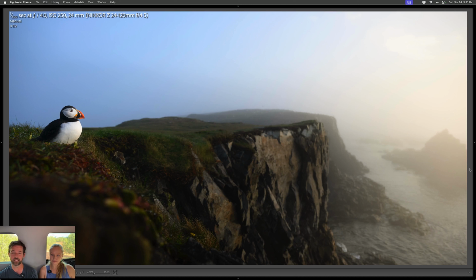It really does. And the lighting was insane that morning. Yeah. It was just a little bit of fog hanging. The sun was just starting to push through, which was really, really nice.